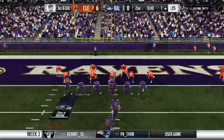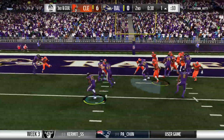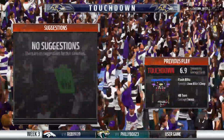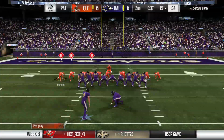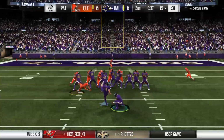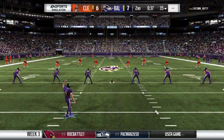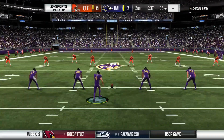Here comes 3rd and goal. Here's Smith. And he'll get in. Touchdown, Baltimore. Ito Smith, his first touchdown of the new season. And the Ravens can take the lead now if they hit the extra point. Tucker able to connect on the extra point, and that will give them the lead here as we get on towards halftime. Here's Tucker now out to kick this one away.